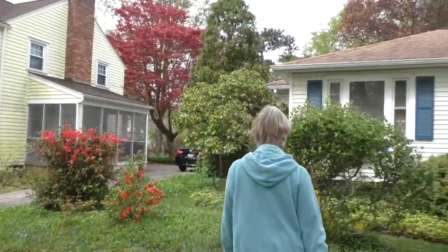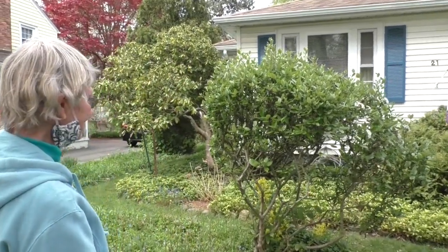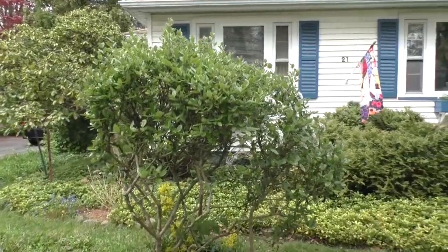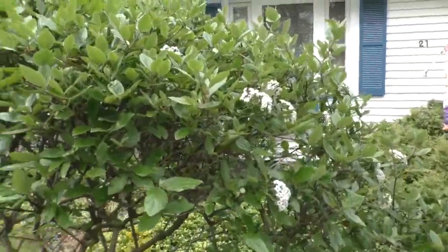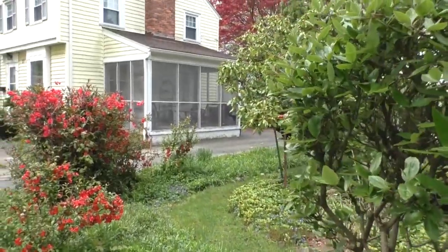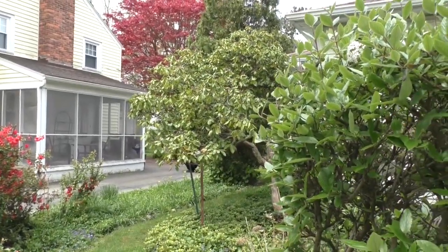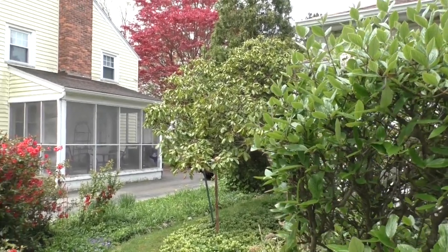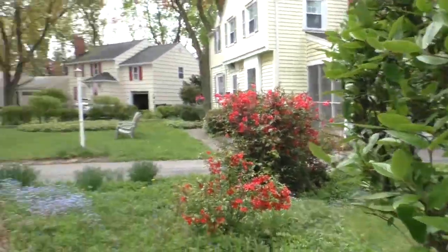And over here is my viburnum, which has a few flowers on it around the other side because that's where the sun gets it. They have a wonderful fragrance to them. And up here is the rhododendron that was planted here long before we came, and it's a little the worse for wear. It's probably over 60, 70 years old now, but there will be flowers there soon. So we'll be waiting for them.